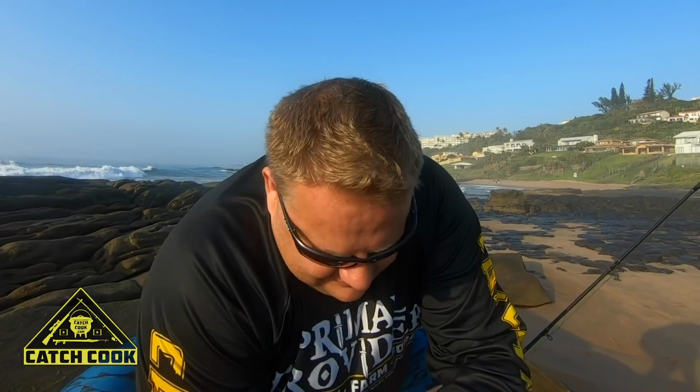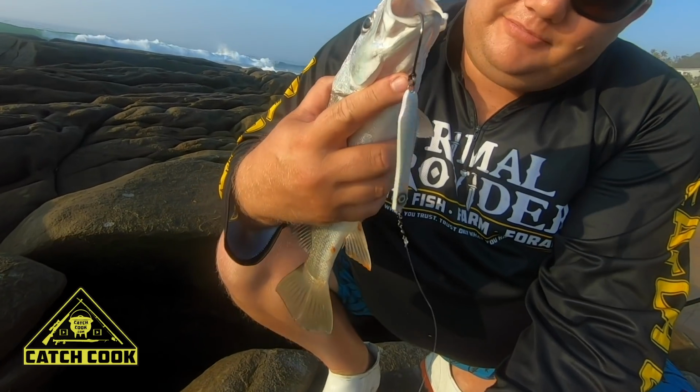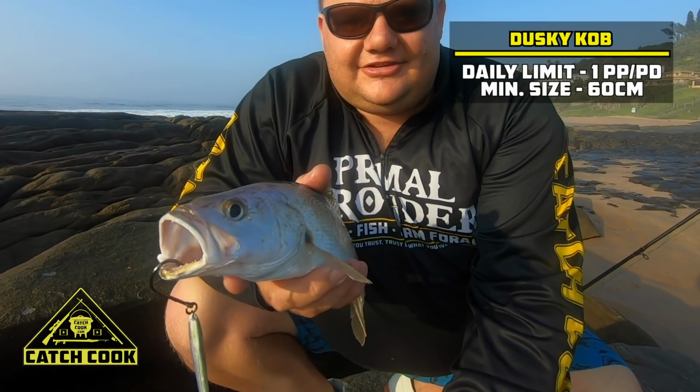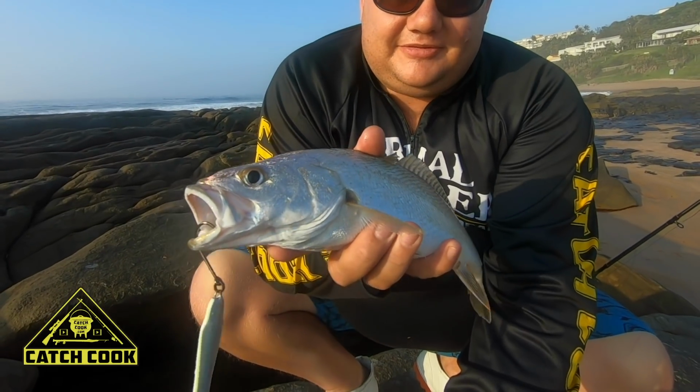There we go. Here's the morning catch. A little cobbly at that spoon right against the edge of the bricks. Not my target species, and it's undersized, so this one's going back in the ocean, but what a beautiful little specimen on the spoon.